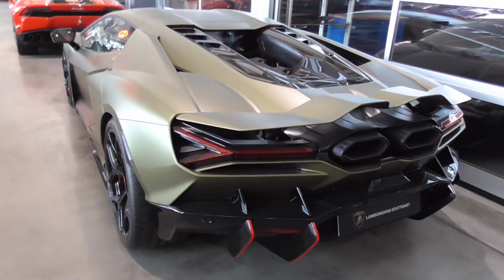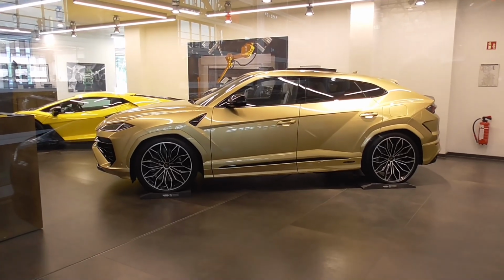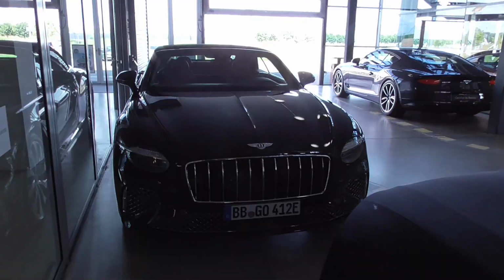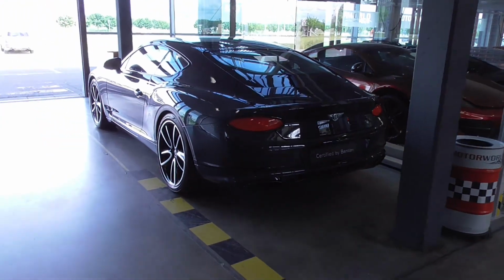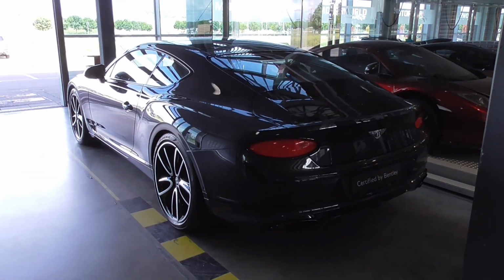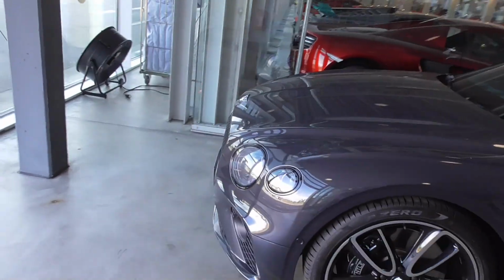Lamborghini. Amazing. Oh, that's a nice color in gold. Super amazing. But I'm not going inside there because it looks like no one is there. So here, a nice Bentley. But here, this is my favorite generation of the Bentley Continental. It's actually already an old generation, the previous generation of the current one. But I'm totally loving these. These are the most beautiful ones, at least in my opinion.